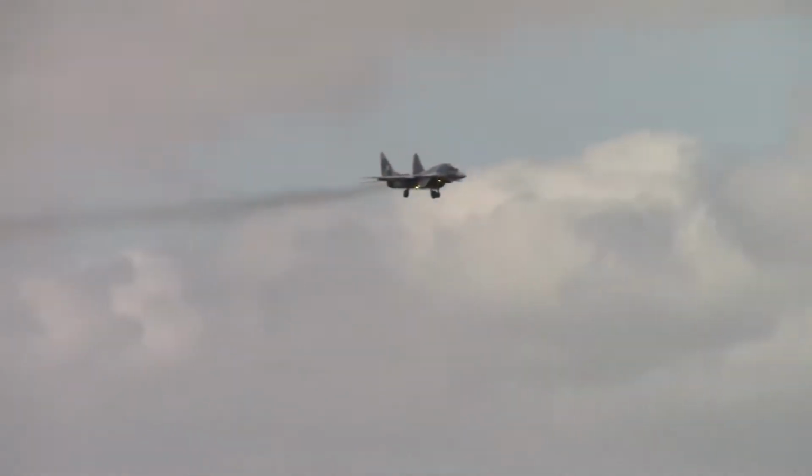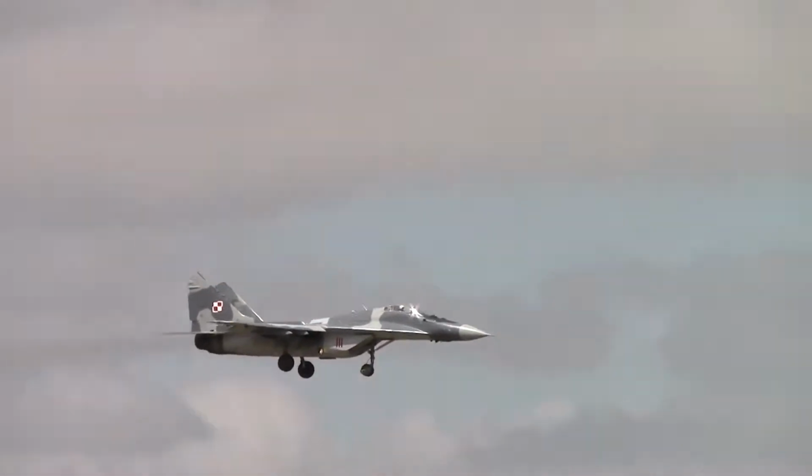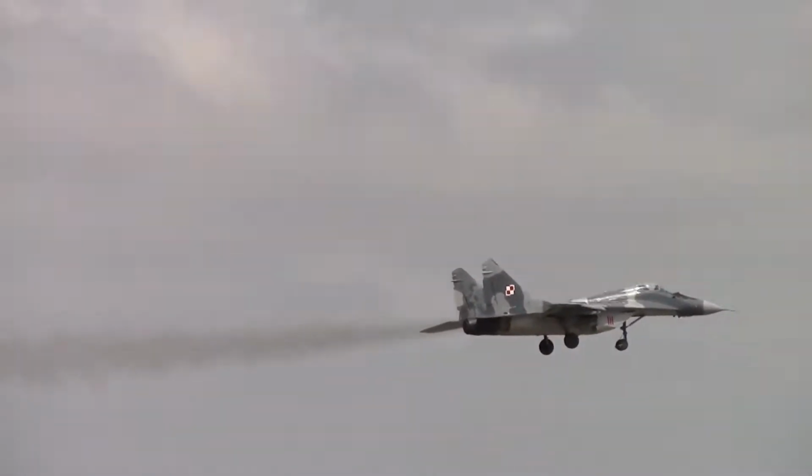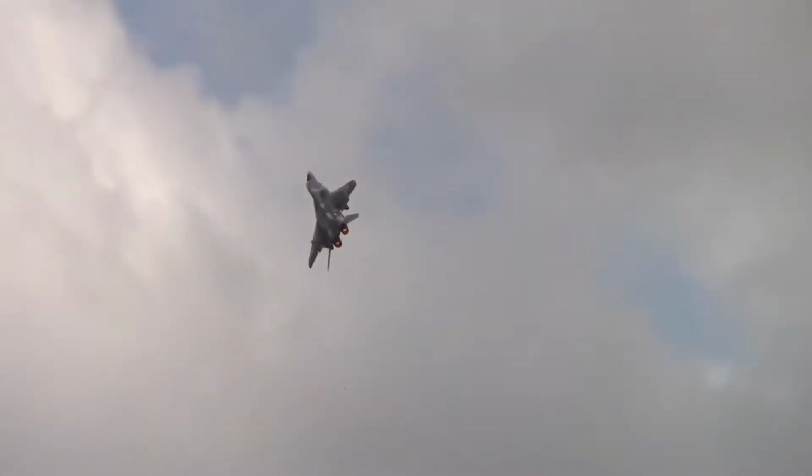Gear down now. He calls this his landing imitation, I think, on his display note. Of course, you can't see that down the runway now because of the manoeuvre on the 230-metre display line.